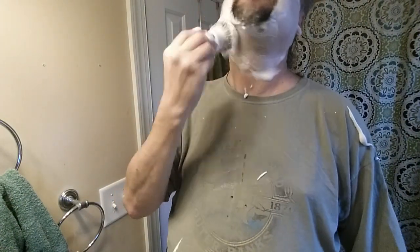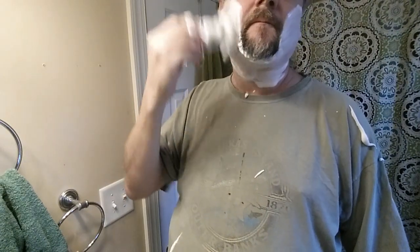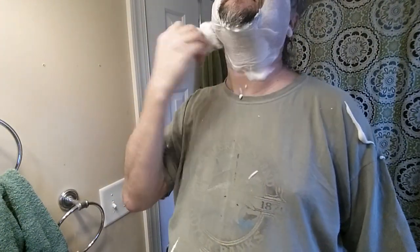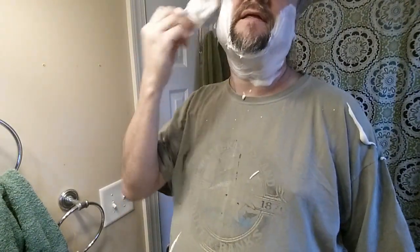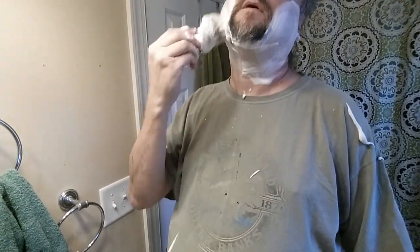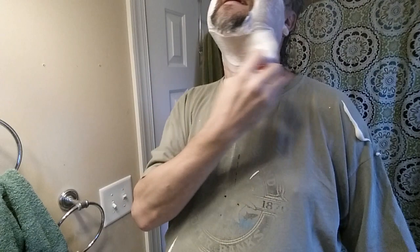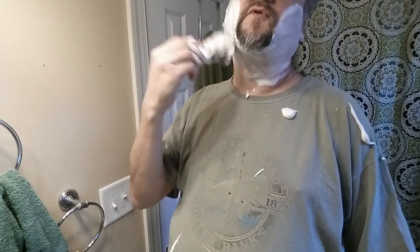This brush is feeling pretty good. I had it soaking for quite a while, inadvertently. It is a finest badger. I think the tips have been treated, most likely with something like bleach to soften them up. And that's a popular thing that's done with finest badgers. And so I think this knot is coming around. Maybe that long soak really allowed it to soften more. I think I'm liking it a lot more now.